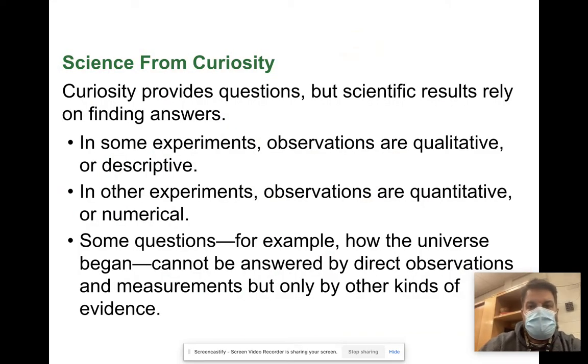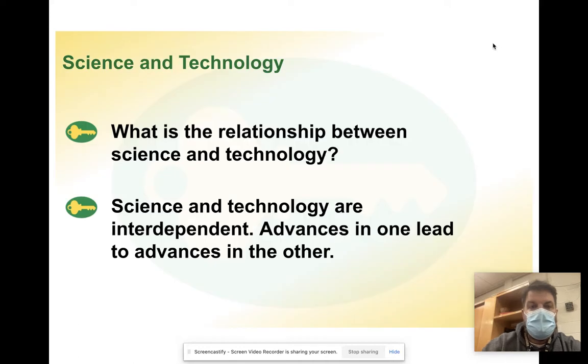Curiosity provides the questions, but scientific results rely on finding answers. In some experiments, observations are qualitative or descriptive. In other experiments, observations are quantitative or numerical. Some questions, for example, how the universe began, cannot be answered by direct observations and measurements, but only by other kinds of evidence. So what is the relationship between science and technology?